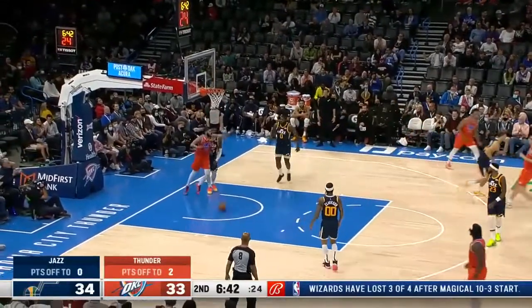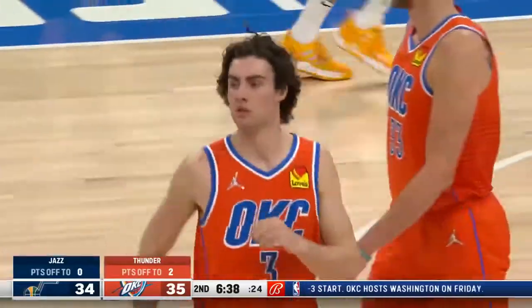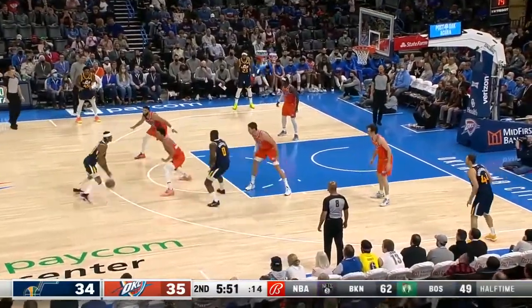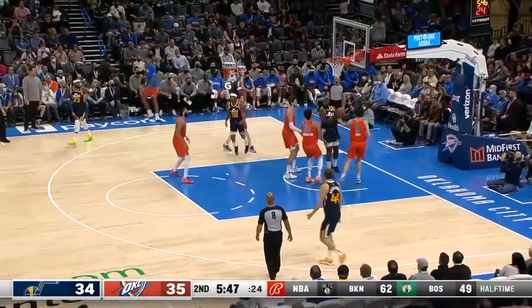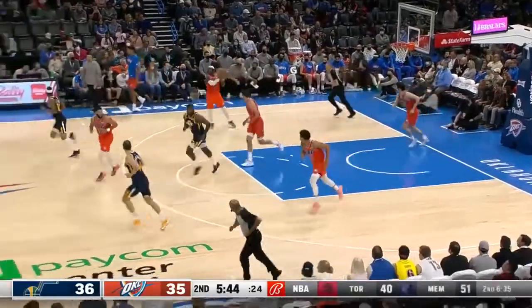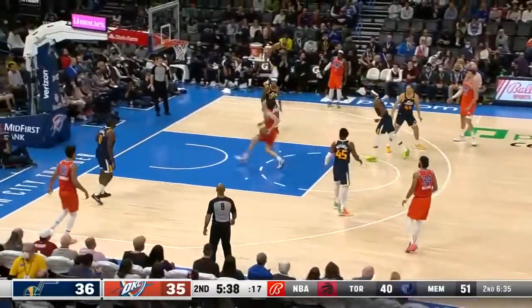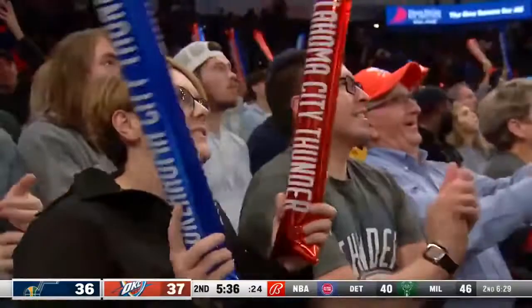Oh, beautiful pass. Giddey threads it right to Kenrich Williams, cutting on the baseline. Jazz, one of the best offensive teams in the NBA, at least offensive rating-wise. Over 114 as, boy, Clarkson just sort of maneuvered his way below the free throw line. Flicked it up with the left hand, was not anticipating that. The Jazz might be having a slow half, but the Thunder are picking up some steam.